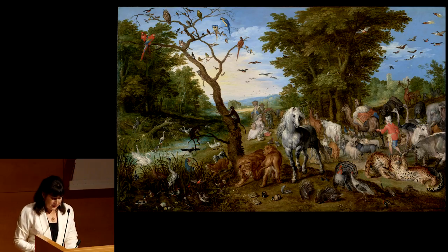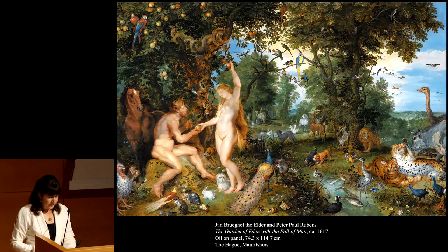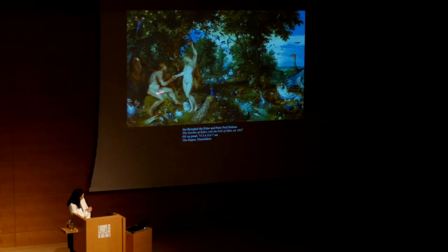The decade following the signing of the truce was marked by prosperity and indeed a flourishing of artistic creativity. Brueghel returned to the theme of the paradise landscape and transformed it to a larger, more expansive format. The Entry of the Animals into Noah's Ark, signed and dated 1613, is amongst the most beautiful and best preserved of the genre, along with The Fall of Man, in which Rubens painted the figures of Adam and Eve, the serpent and the horse and the ape. So he did this little section here, serpent and horse.